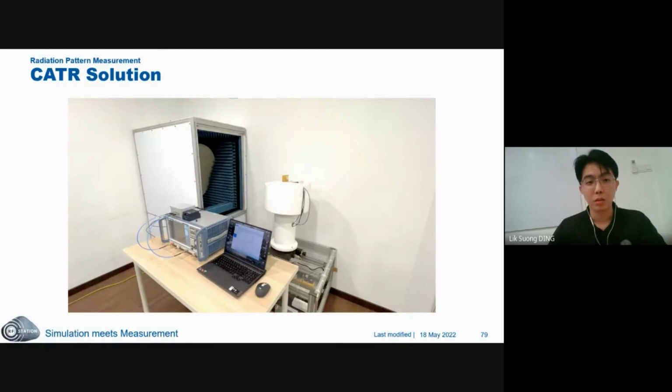Right. So we already see how we can measure the radiation pattern. We can do this by measuring the radiation pattern or by doing other use cases, for example, active measurements or passive measurements.